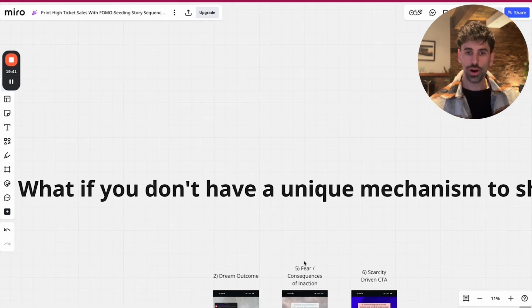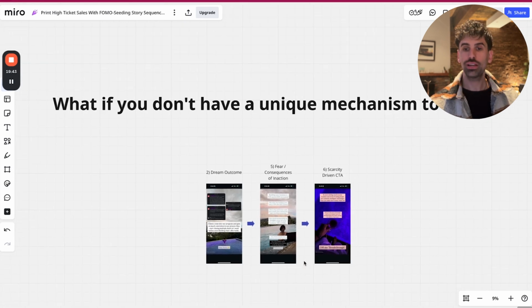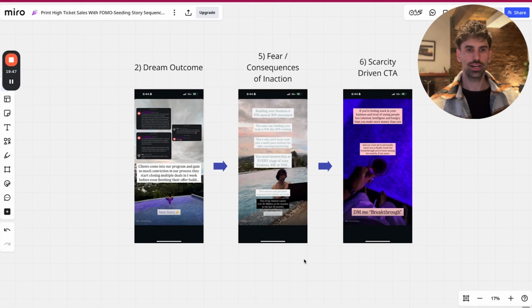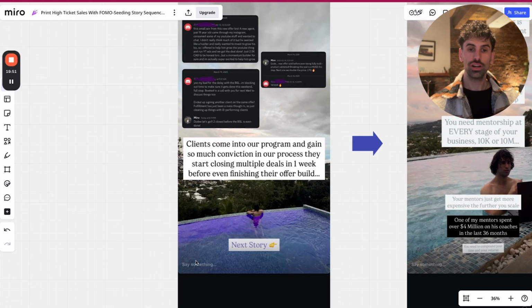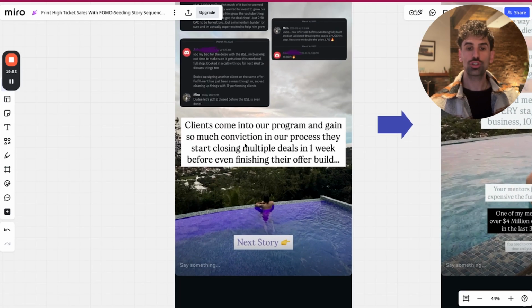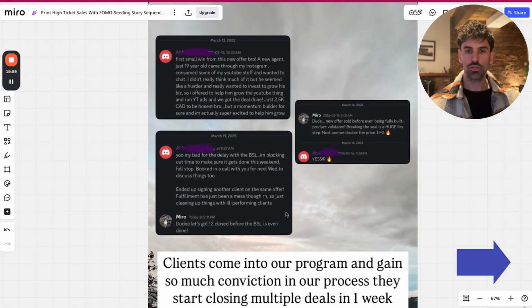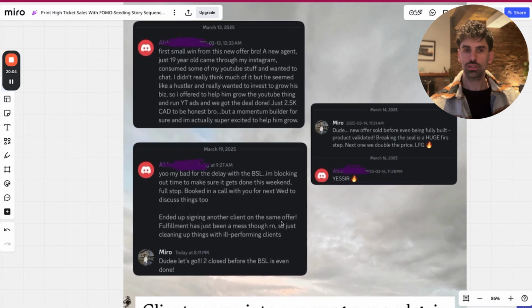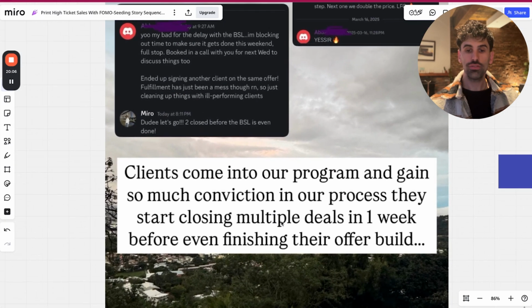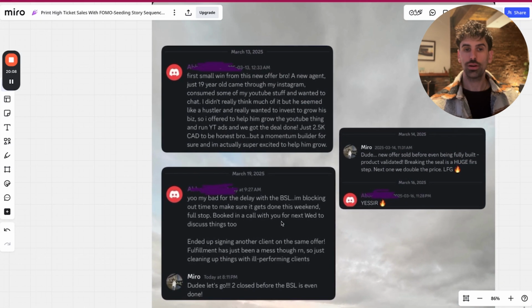Now, what do you do if you don't even have a unique mechanism to share? Now you're going to go down to just steps 2, 5, and 6. Dream outcome. For example, here I show clients come into our program and gain so much conviction in our process, they start closing multiple deals in week 1 before even finishing their offer build. And here I'm showing proof of a client who started closing multiple 4 to 5 figure deals before even finishing their offer with us in a single week, right?